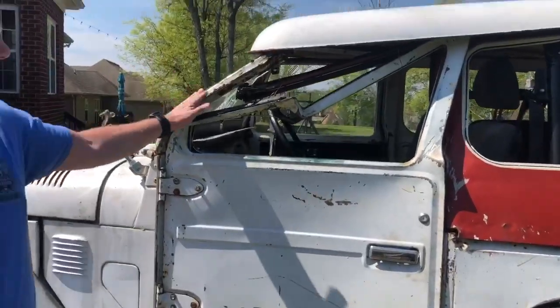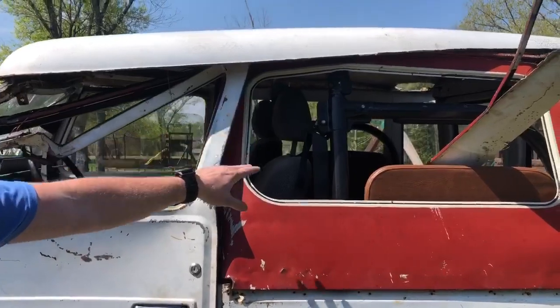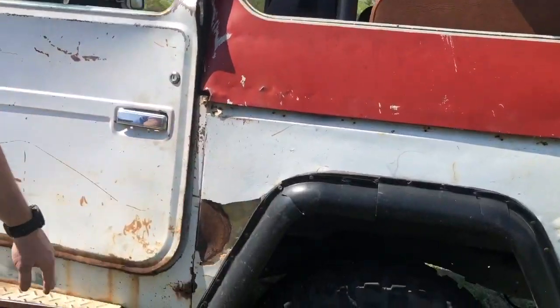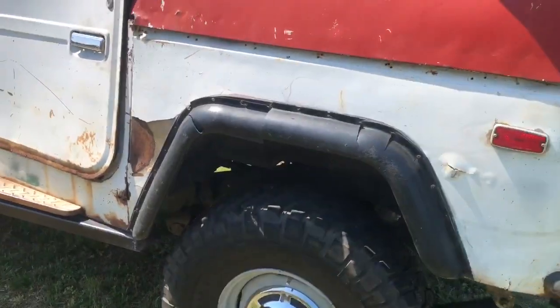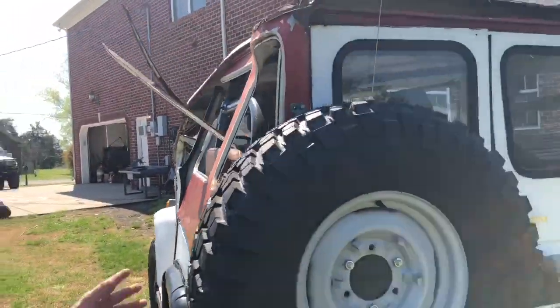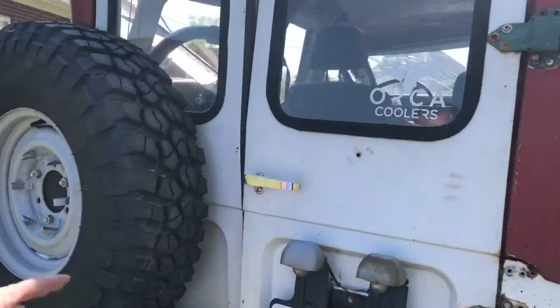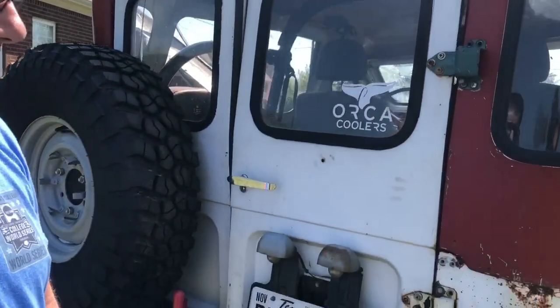So you see, we took out the windshield and the door here and the top sides, and the roll cage is pushed over, as well as the B pillar right here. That's the damage, is just the doors. I will have to check these doors out here. They look a little bit twisted, but that may be just from the top.